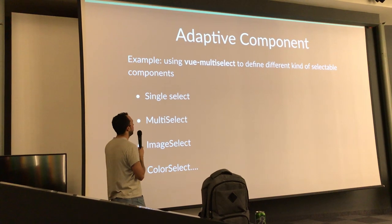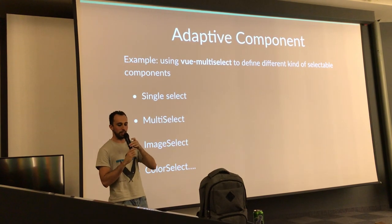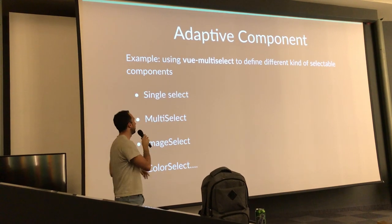So we're going to take Vue multi-select, okay? And well, who has worked with Vue multi-select here? 1, 2, 3, 4. Okay, a lot of people. Interesting. Then you will see the point.